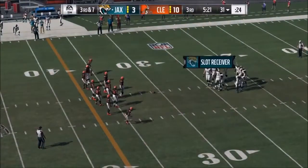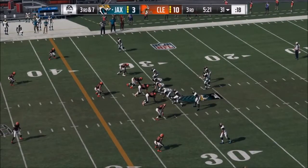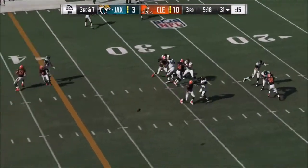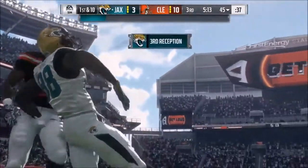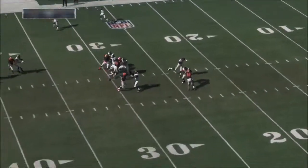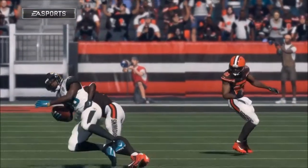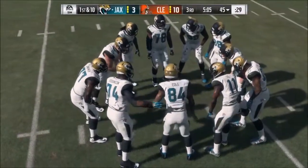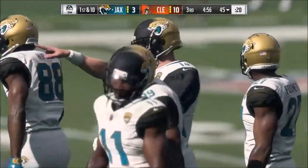The Jaguars on third down. They've only converted once in 4 tries. This is 3rd and 7. From the gun, Manning. And he's got the first down as he's up to the 45-yard line. A 14-yard first down pickup for the Jaguars. First down and 10 now for the offensive group.